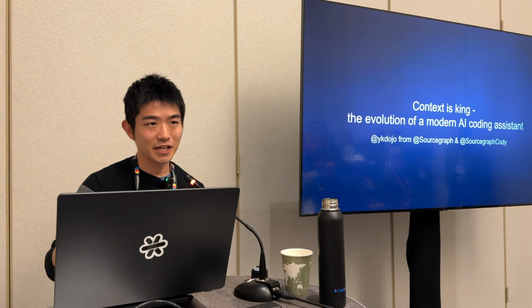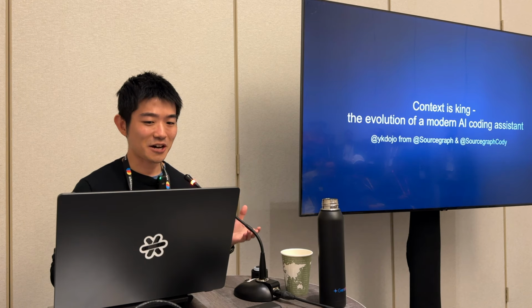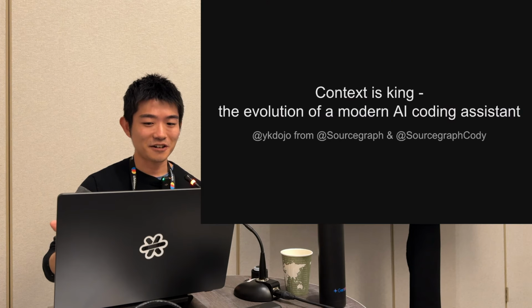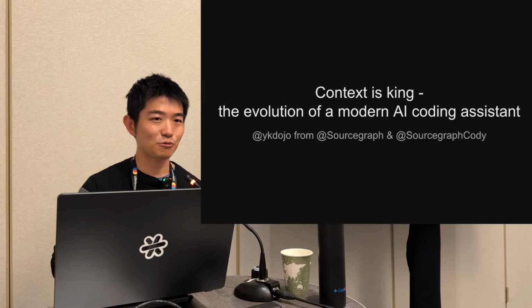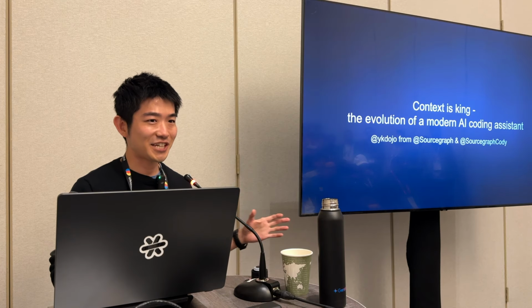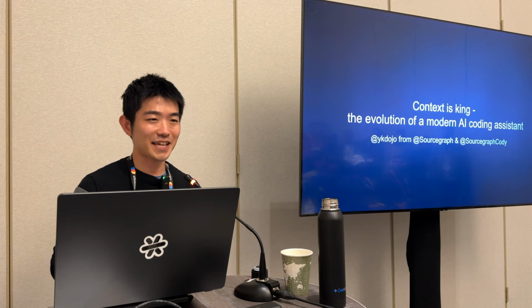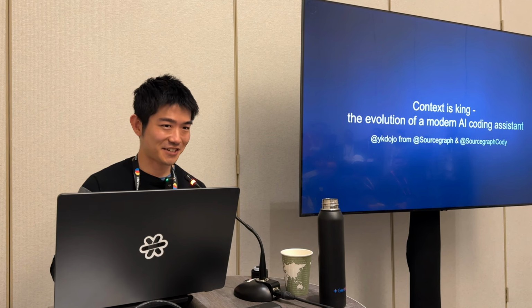But again, the other side of the equation is context, and that is the main topic of this talk. And the talk is called, as you can see, the evolution of a modern AI coding assistant. So the goal of this talk is to walk you through the whole journey of where we came from in terms of AI coding assistants in general, how we evolved over time, where we are in our particular product, and where we may be going in the future. So how does that sound?